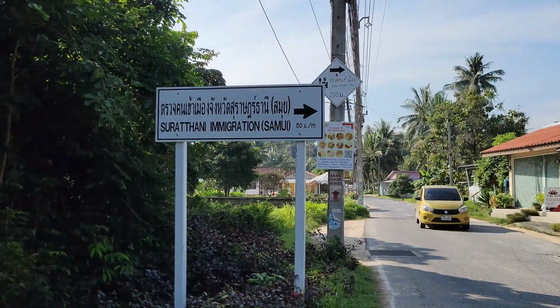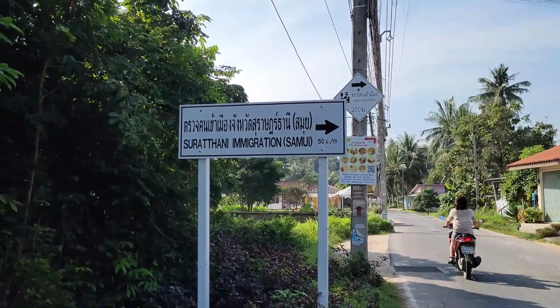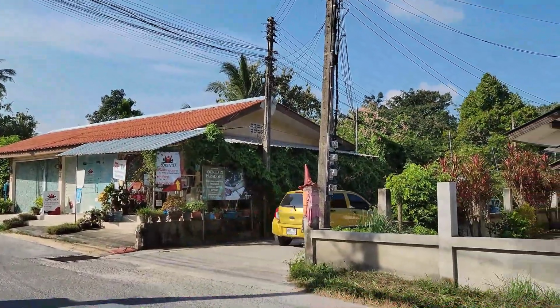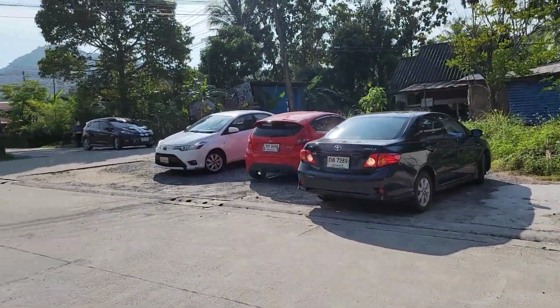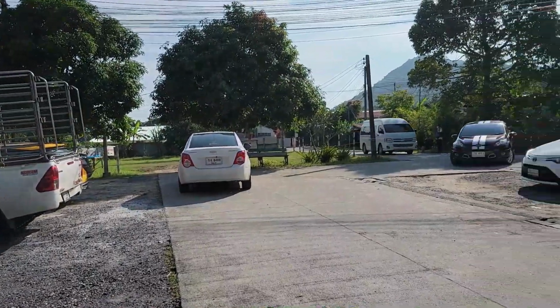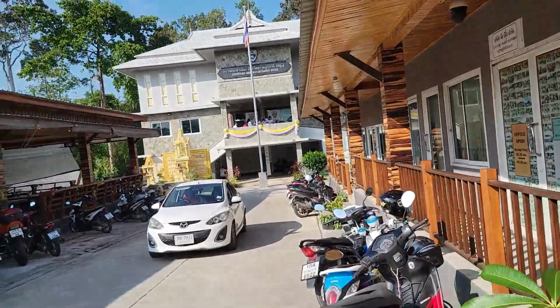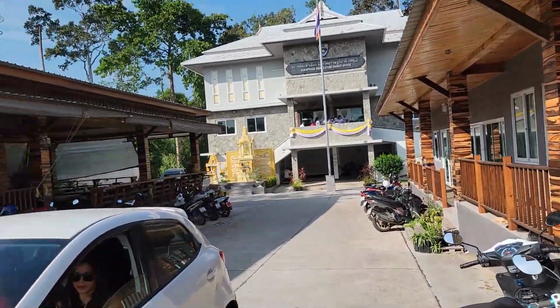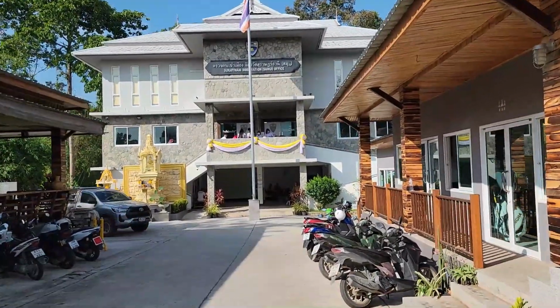I'll see you there. Here's the road out in front of immigration. It's clearly marked with a sign, and then you just follow that car right there. So you can see what the actual building looks like right behind me. There's a lot of scooter parking on both sides, and there's parking out here. There's free parking, and then there's parking over there on a private lot for 20 baht. So this place probably gets pretty crowded. Looks like there might be a coffee place right there and a place to get copies and stuff like that. So I'm gonna head in, and it's looking kind of busy today.